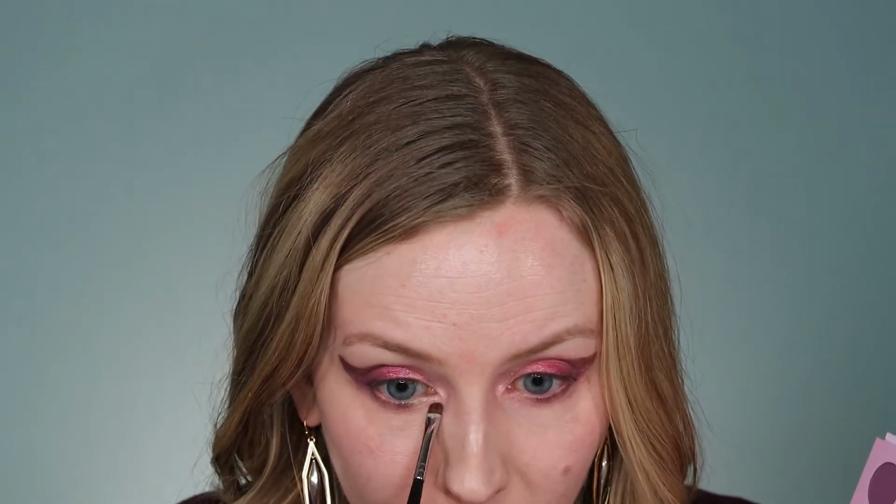I feel like these Super Shock formulas are a little bit harder to work with. I think I kind of prefer a powder, especially for really fine areas like the delicate inner eye, but it's not too bad. You can still do it, I just think it's better for larger areas like the top of your eyelid. Okay, now I feel like we've got a nice pink and purple vibe going on, so I'm going to move on to the eyeliner and mascara.